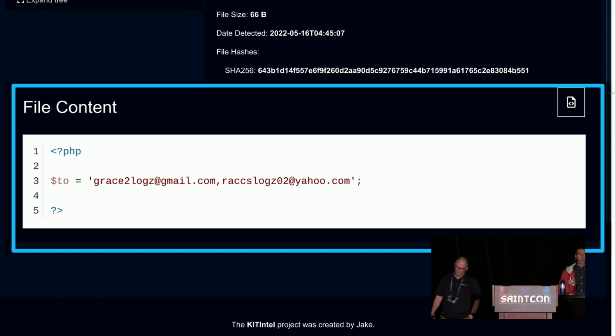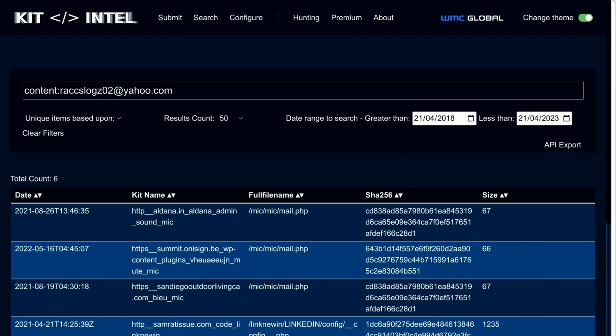So going from a single takedown method, finding that Grace2 log and going, great, we're done, to start pivoting, start investigating, and now we've found a RAX logs. This actor is using both these email addresses, or the threat actor group is responsible for them. You can see we've now got 6 unique kits associated with this actor. So we've now got over 10 kits in total from essentially one IOC right at the start.